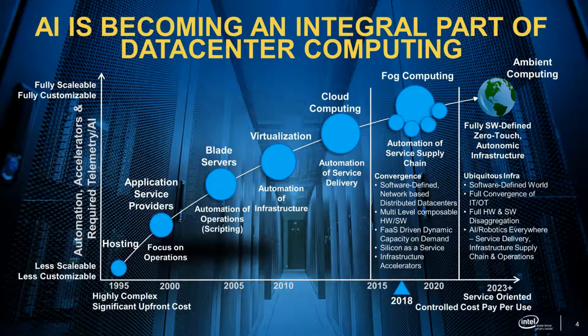And new technologies and capabilities from telemetry influencing AI engines, for example, are really important here. So over time, you see the evolution of the data center. I don't think there's, again, much controversy here: to blade servers, the introduction of virtualization in 2008, 2009, VMware certainly driving very profitable business models there, to cloud computing, and now, you can look at this as a little bit of a range, what we call the era of fog computing.